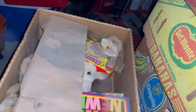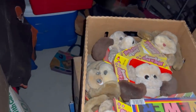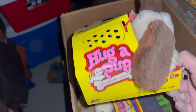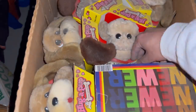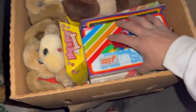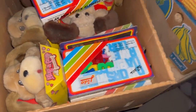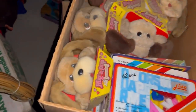Whoa. Whoa, Hug-A-Pup. Hug-A-Pup. Tons of them. 1985 Hug-A-Pup. Please take me home. Nice. That's so cool. What do we got? Tons of alphabets. Newer. Wow, we got tons of alphabet. You guys remember these? You used to put them on the magnets on the refrigerator to spell things. So that's actually a really cool box right there. We'll take that.